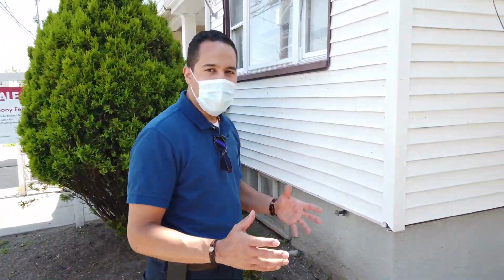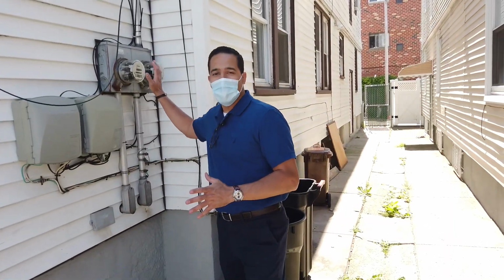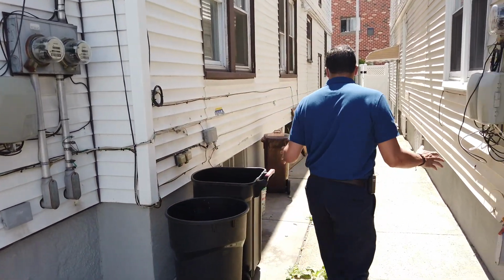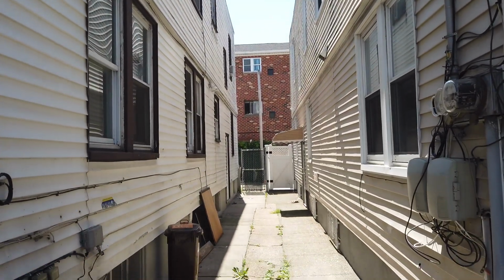So this is a two-family house. It features 6 bedrooms and there's 2.5 baths. Right here, you have your electric meters on the outside, so they're always read from the meter man outdoors. You don't have to wait for them or make an appointment. This here is the party driveway. You can put your trash receptacles or just simply park the car.